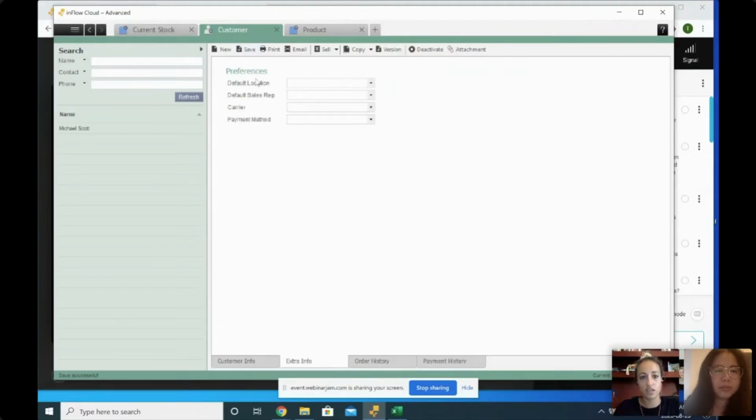And so you'll see here, default locations. So here's, for example, a default you might set. I know Michael Scott always comes to my storefront. That's his store. If I'm creating an order for Michael Scott, it's going to be from there, so I don't want to have to pick that every time. I'm just going to say, anytime I create a sales order for Michael Scott, pull inventory from storefront. That's where I'm selling him from. So that's an example. That's the one that trumps everything.